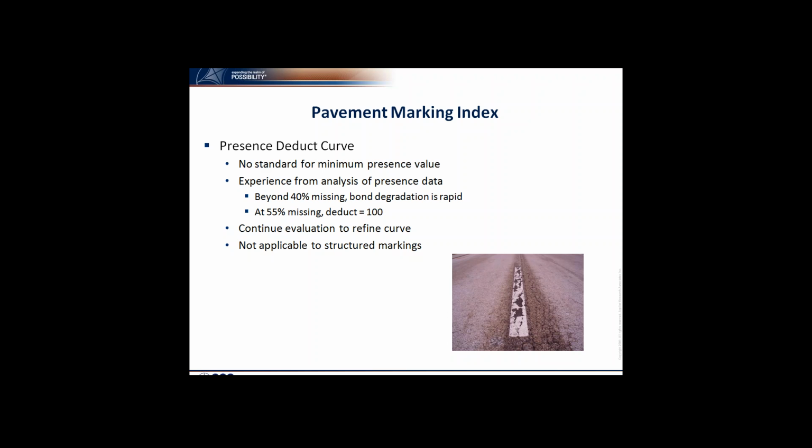If you've ever been driving on a road at night around here and it's raining, it's very hard to see where you're at. That's why everybody slows down. Well, those don't typically survive around here, that built up, because of the snow piles. But one marking type that we have just started testing is methyl methacrylate for the Illinois Tollway, and it is an extremely durable product, and we're hopeful that it's going to give a good wet night reflectivity. But I just want to point that out. The presence deducts that we've got here would never apply to a structured marking.